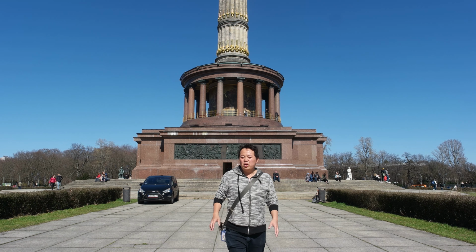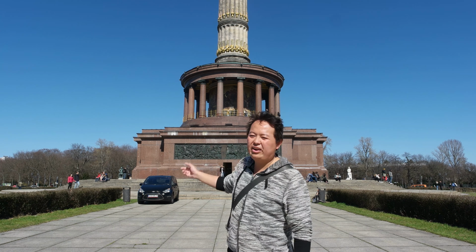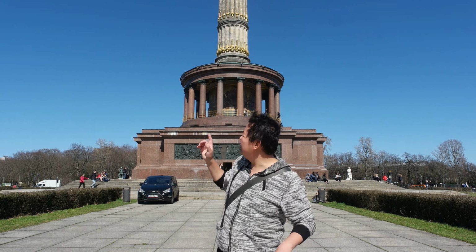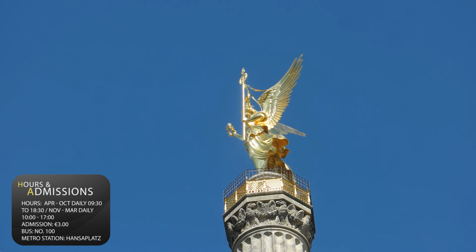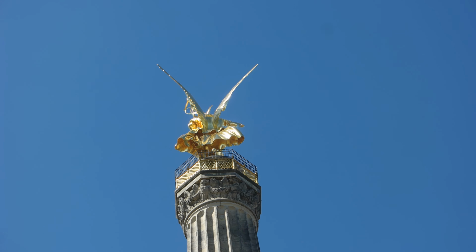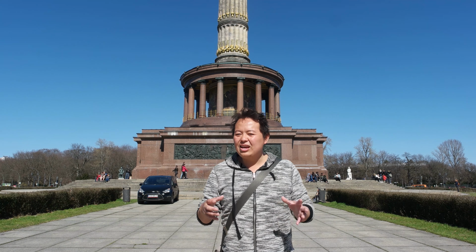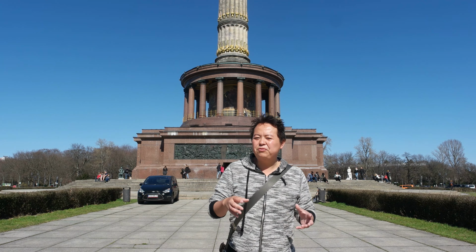So finally, we arrived at another important and iconic landmark here. The Berliners call this statue the Golden Lizzie because of the golden statue. But its official name is Berlin Victory Column. It was inaugurated in 1873 to celebrate Prussia's victory in the Austro-Prussian War and the Franco-Prussian War.